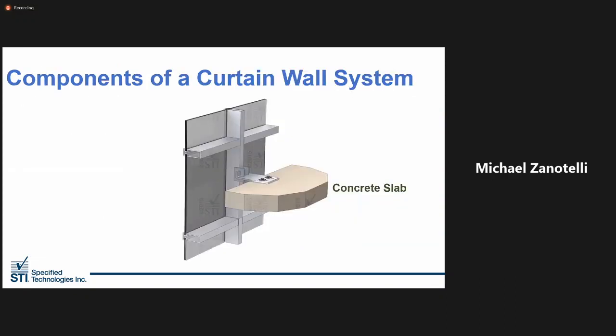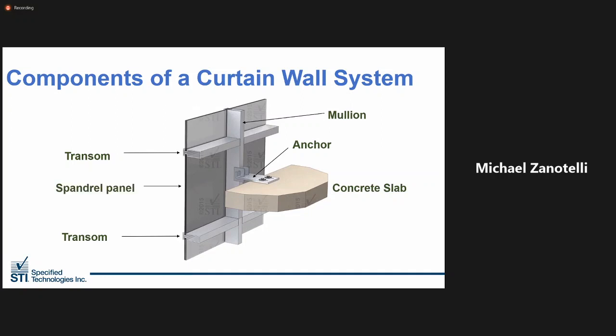Let's review the components of a traditional aluminum framed curtain wall system. First, you have the anchor system, which will be located either on top of the slab, the edge of slab, or completely under the slab. The curtain wall framing consists of vertical mullions and horizontal transoms. The spandrel areas, which can be glass, metal, stone, or composite panels, and last is the vision glass area.